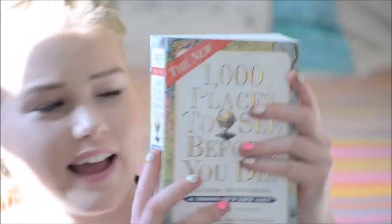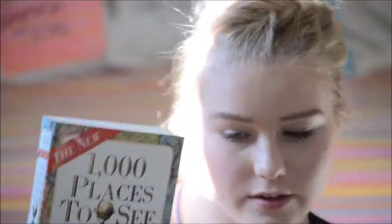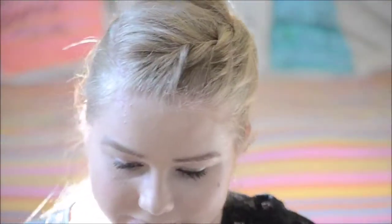Now we're going to go on to books and a movie. The first book I picked up was 1,000 Places to See Before You Die from TJ Maxx. And it has like 1,000 places to read about and to see before you die. So it's encouraging people, I guess, to travel, and I was so excited when I bought this. See, it kind of goes along with my wall art, because it's like the traveling. Yeah, I'm so into traveling.